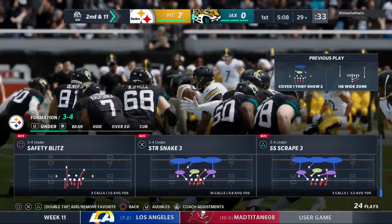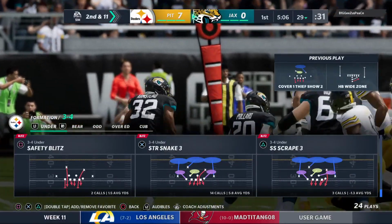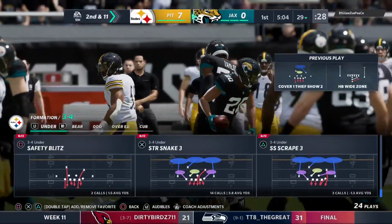Yeah, I can't punt. My punts only go like 30 yards. So it'd be making me want to just say, forget it, I'm going for it.